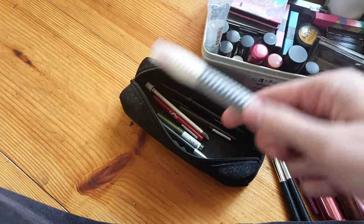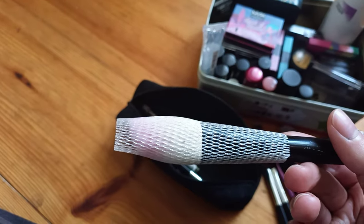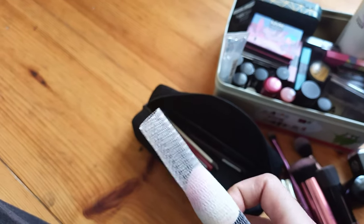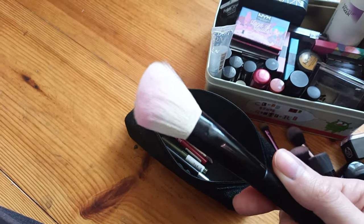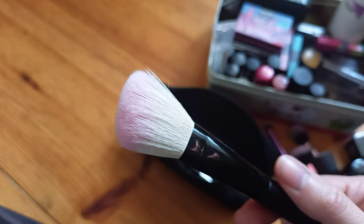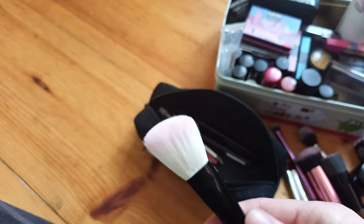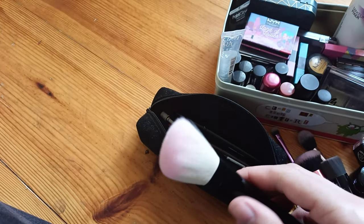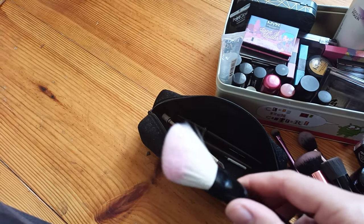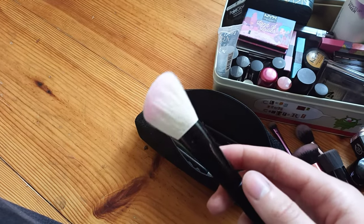This is from Art Deco again. I like Art Deco. Now that sometimes I need to actually buy new stuff, I've been buying from or looking at Art Deco because they have a lot of things that match my needs and desires. So I like them. This is a blush brush. It's unwashed currently. I just used it yesterday. I should wash my brushes today because I haven't since last week. But yeah, this is really good.